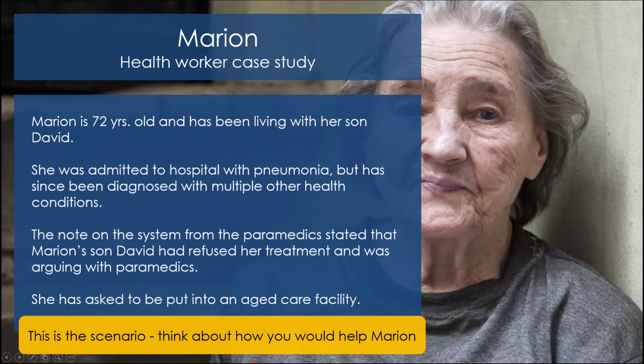Lynn makes a really good point there. Sometimes we can help the older person by helping the people caring for them. So it might be that in this situation, David just needs some assistance himself. He might need some guidance on what his role is. He might need to better understand the level of care Marion needs. And it could be that in helping David, you actually end up helping Marion.